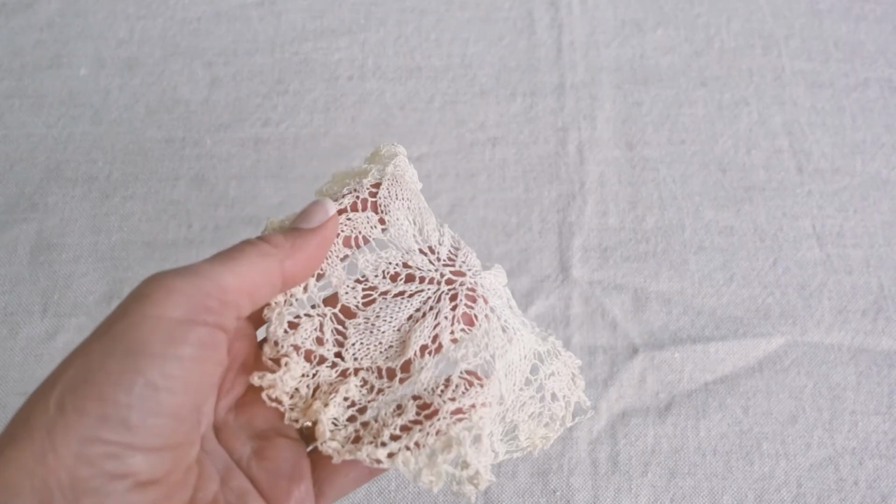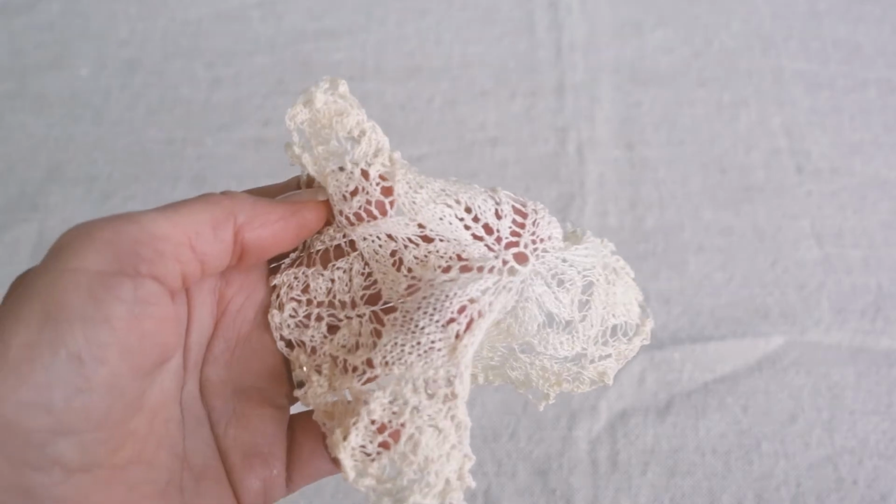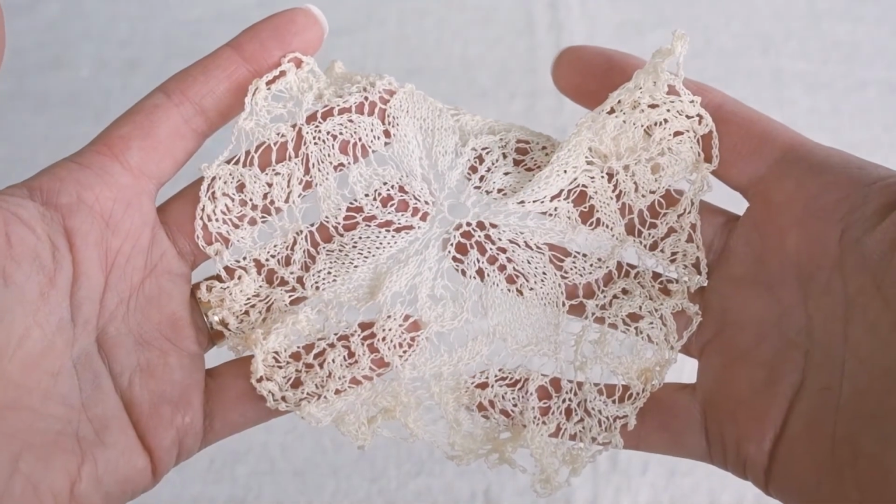The next thing I have is a piece of crocheted lace. This is something that I remember my grandmother and my mom doing. They would crochet with the finest cotton and make bedspreads or lace things. I want to call them doilies. Well, they made a lot of doilies too, but they made these things and they put them over the bed to, I guess, decorate them and make them look pretty.